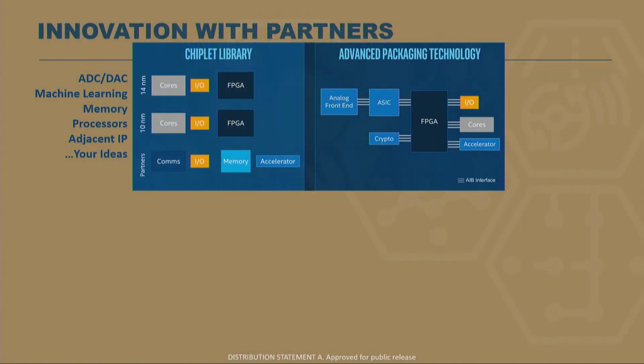So what I would like to share with you today is the work that we are doing at Intel in making it possible. First, let's go back to the vision that we presented at ERI last year. We envisioned a world that had a library of chiplets, that could come from either us or from our partners, and that could be a variety of chiplets. They could be FPGAs on different technology nodes, I/O, core, memory, accelerators, etc.